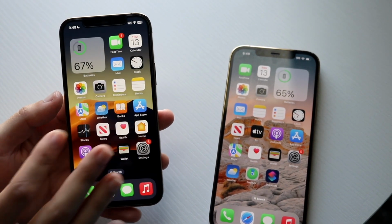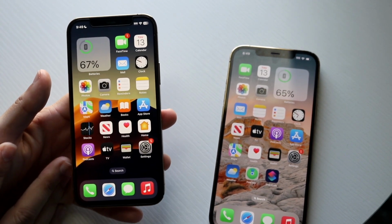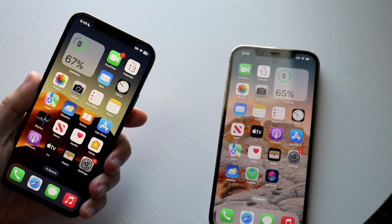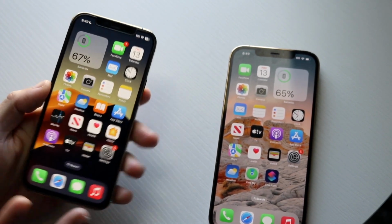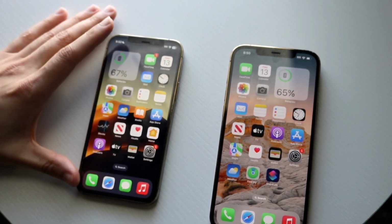But I would probably say for a majority of people watching this, getting the iPhone 12 Pro might make the most amount of sense. It's a cheaper phone. It's a little bit easier to buy. And it's a good size, I would say a better size for a lot of people than the iPhone 12 Pro Max. So take it as you will, but that's how I see both these devices.